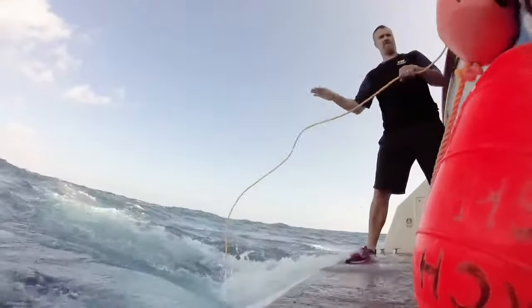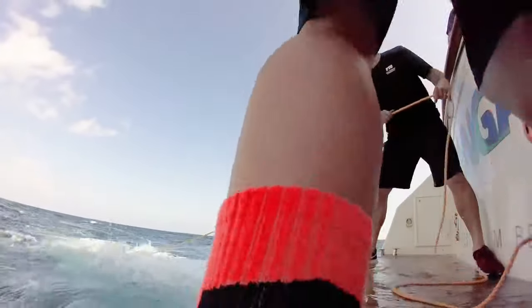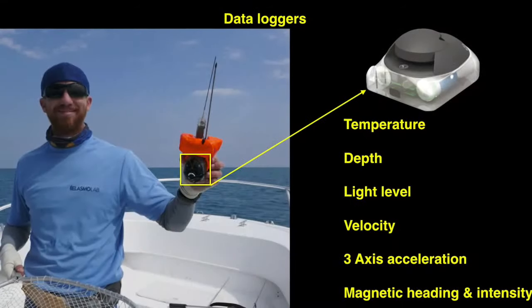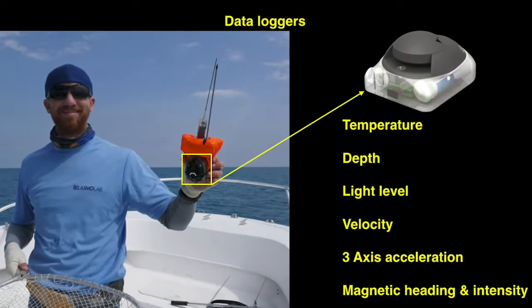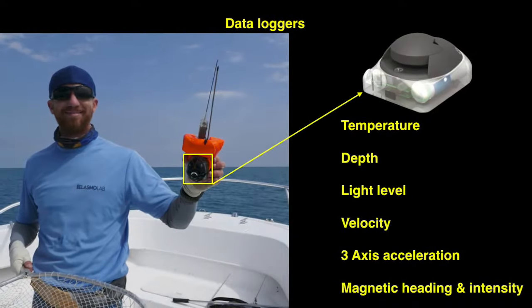What I've become really interested in lately is shark social groups. And you may not think of sharks being social, but what we've realized over the last few years is that they're actually a lot more social than we realize. And by social, I mean they like to hang out with other individuals. But we still don't really understand why they do that. So we're trying to use these sensors to answer questions such as why do they form these groups?